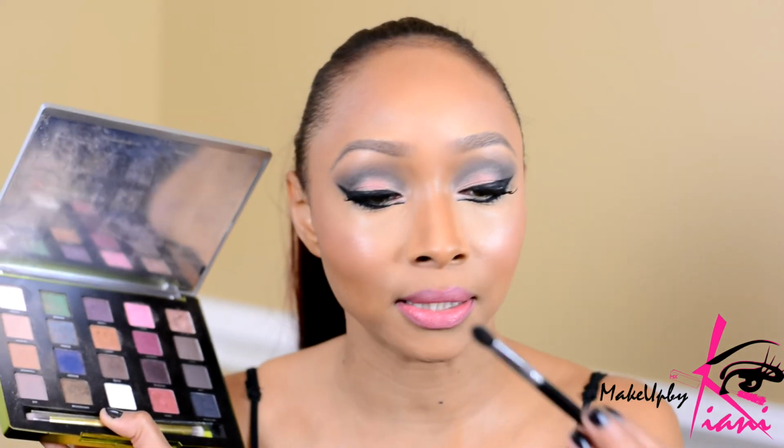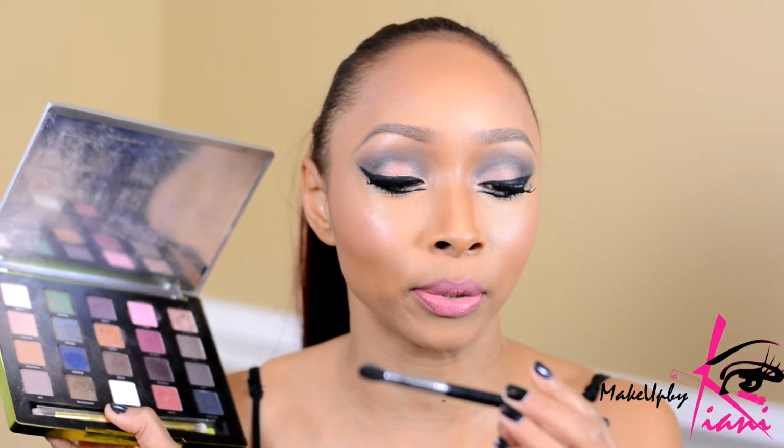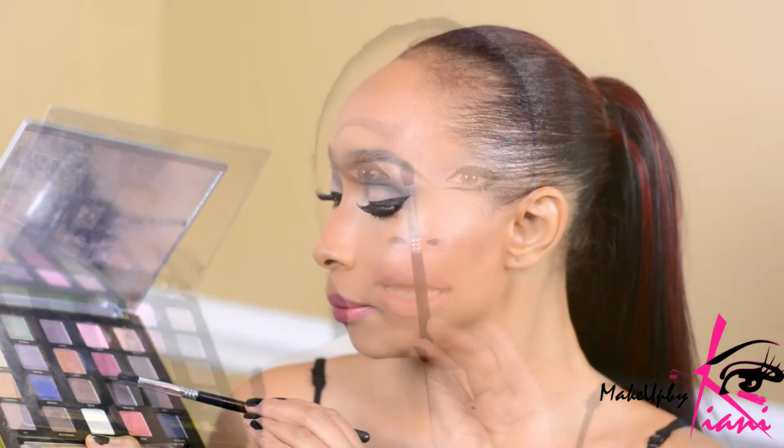I decided I was going to go with this shade right here. It's called Bondage. It's a little bit strong, and I grabbed my Sigma small tapered blending brush, the E45. So I grabbed this and actually went into this eye first. Now the crazy thing is it stuck really severely, but I wasn't worried because I could still go in with this MAC 286 and whip that color down and just really create more of a gradual effect.